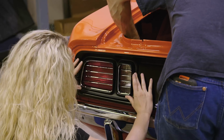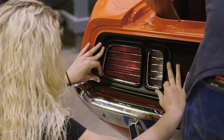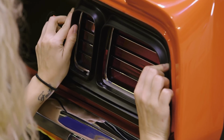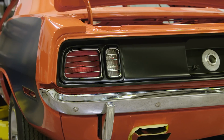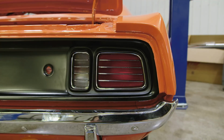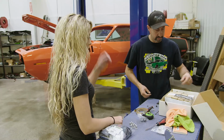How does it look? Pretty good? Yeah. No foam showing or anything. Nice. Those taillights look sweet, don't they? Yeah. That looks cool. It's looking really good. Totally made the back end of the car. This is cool.